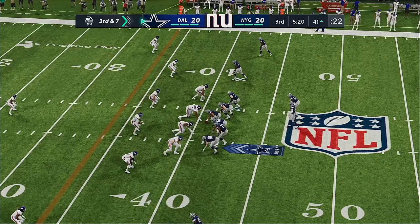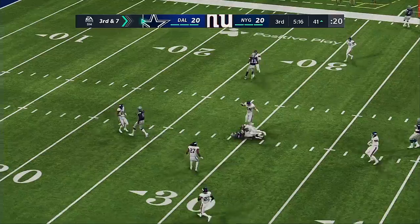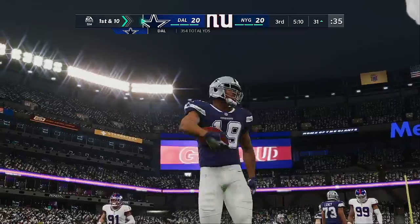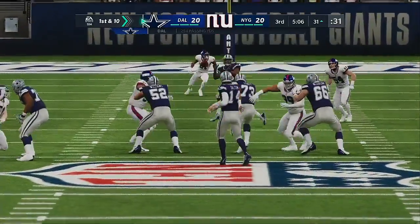The first down line at the 34 here on third down. From the gun, Dalton. Cooper's got it. And he will have a Cowboys first down as they're able to get the third down conversion. Give him 10 there, good enough for a Cowboy first down.